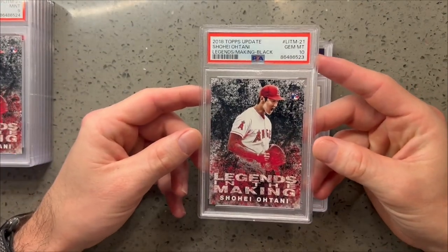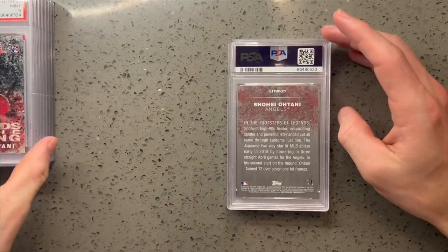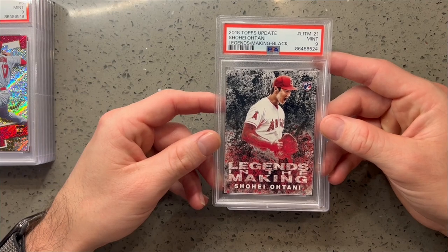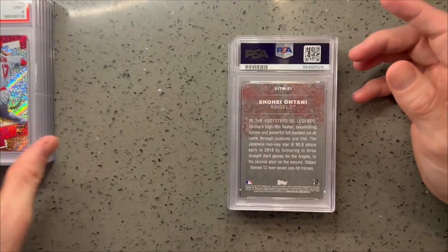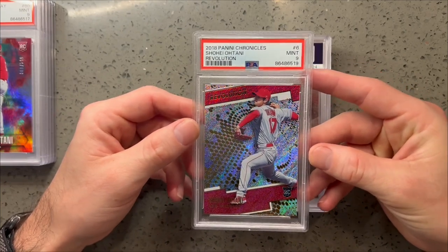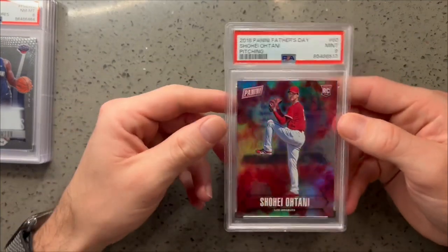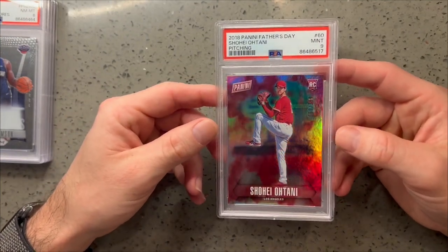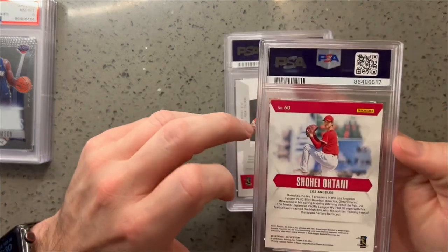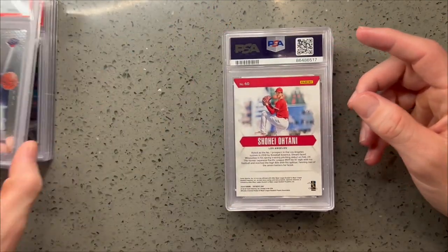Legends in the Making Black Parallel. So this one's a Legends in the Making Black, PSA 10. It's over $200 as a PSA 10. Here's a 9. The 9 is roughly a $60, $70, $80 card. And then we got a Revolution. So Shohei Ohtani Revolution, PSA 9. And we've also got a Father's Day Pitching Parallel, number 399. Or just regular, non-parallel, just base, number 399, but PSA 9.